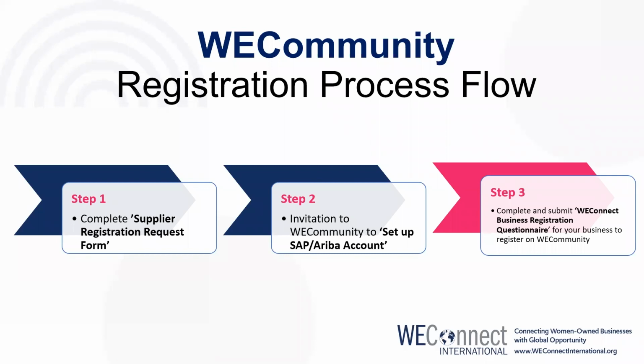The registration process is a 3-step process, and it includes step 1, the supplier registration request form. Once you've filled in the supplier registration request form, you will be taken to step 2, which includes the invitation to WeCommunity to set up your Ariba account, or if you're an existing Ariba account user, you can simply log in using your Ariba account. The 3rd step, which is the most important step, is completion of the WeConnect business registration form.